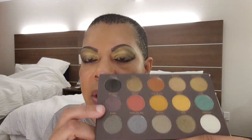Actually, we're gonna take Love Parade first. That's this shade, and we're gonna put that on the lower lash line. We're gonna blend it out with this because then we're gonna put another shade under there.